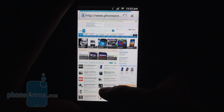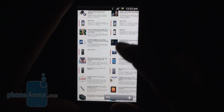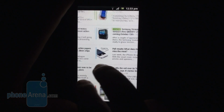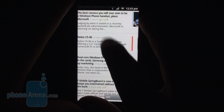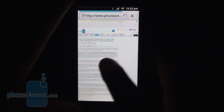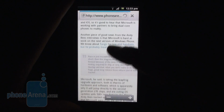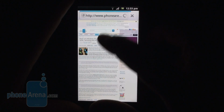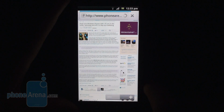The browser on the phone is very good, as we can expect from an Android handset with 1.4 GHz processor. It only gives in to the dual-core ones in terms of page loading speeds, but for pinch to zoom, panning around, double tap, everything works flawlessly, and it supports text reflow as well. When you double tap, it fits the article on the screen so you can read it easier. And of course, as with all Android handsets, 1 GHz and above, you have flawless desktop Adobe Flash support, which is a great feature to have.